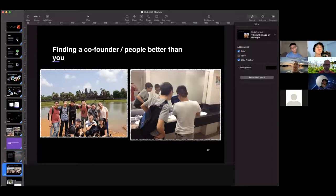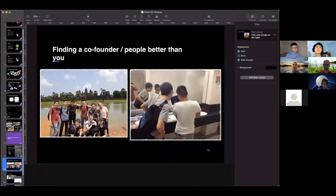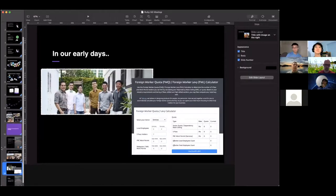One way to find people better than you is also to learn to be better, and also use your skills to help others as well. In our early days, we didn't really have much to offer. For Talenox, about half the team, I knew a lot of them personally. On the left is the early beginnings of the company.